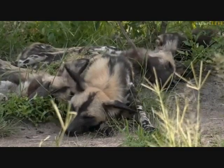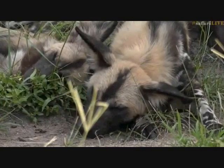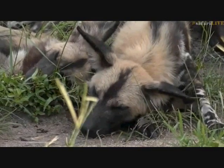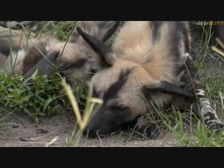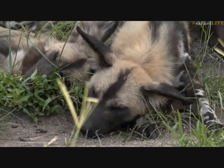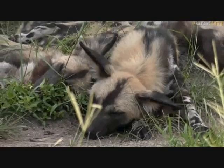And the rest of the pack's whole sole existence is to basically rear the pups. They're one of the only animals outside of human beings where the young actually have a higher social standing than the adults. So the adults live to please the young, which is a very human-like concept.